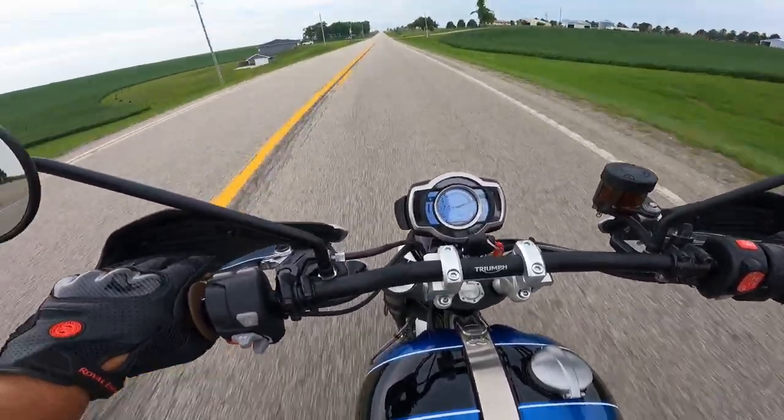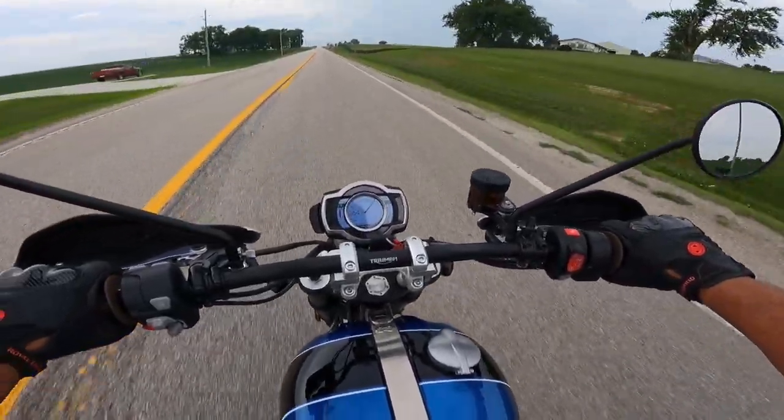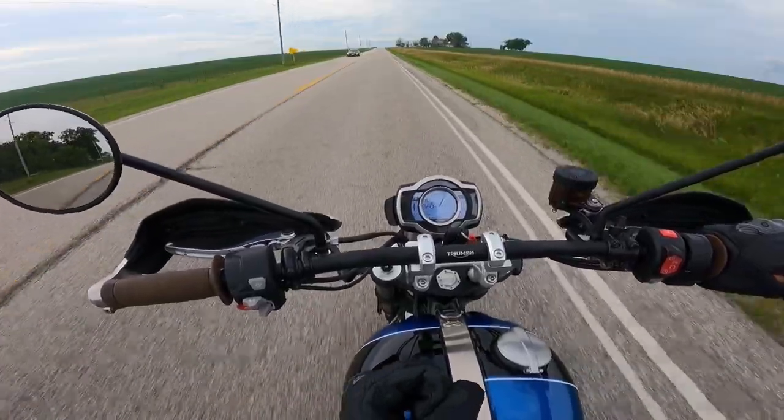Why does it pull? Pulls like a banshee, my friends. I like it. So this bike has 89 horsepower, but it's all in the right spot, like any Triumph. Everything's right where you need it.